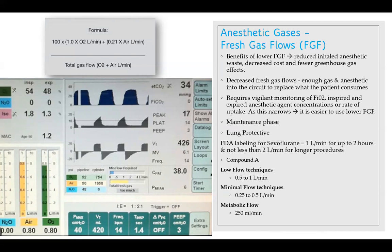The thing that's changed is that our absorbents have changed. And based on that, you can now use lower flows much longer. And you can use a low flow technique, which is 0.5 to 1 liter per minute, a minimal flow technique, which is 0.25 to 0.5 liters per minute. And then there's the metabolic flow. I don't really use the metabolic flow. I'm not that comfortable with it yet, but I do use lower fresh gas flows. And I use the machine to tell me I'm at too much or I'm not at enough.